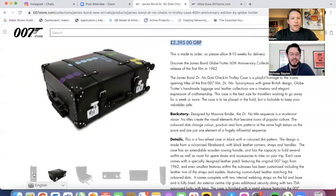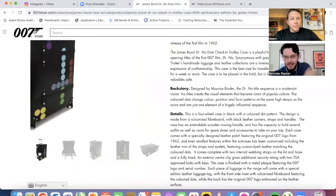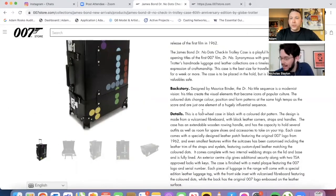This is stupid and I hate it. Why does it have dots on one side? I'm paying $5,000. Again, some 007 merchandise is truly baffling.